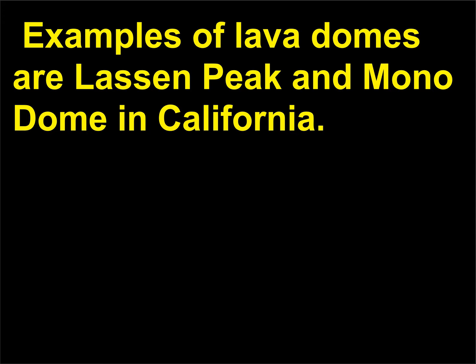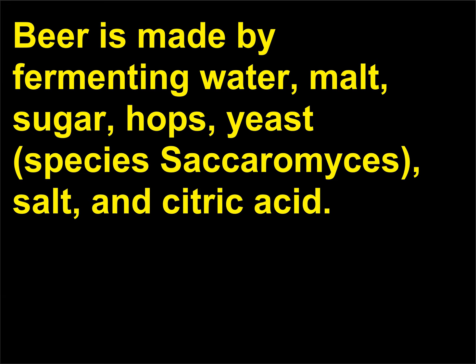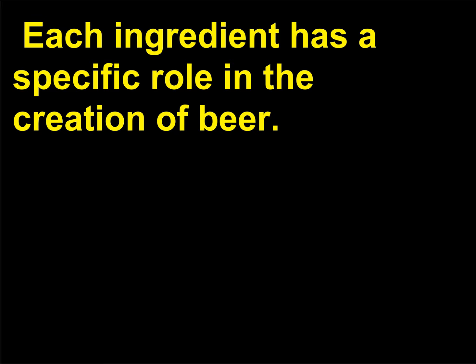What is the role of yeast in beer production? Beer is made by fermenting water, malt, sugar, hops, yeast, species Saccharomyces, salt, and citric acid. Each ingredient has a specific role in the creation of beer.